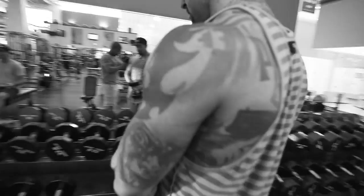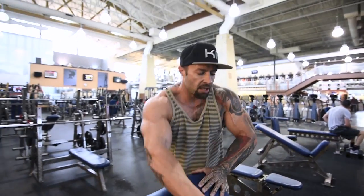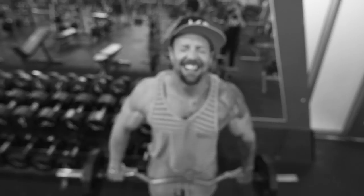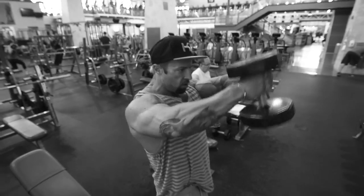All right, our first superset of shoulders is done. We started off with upright rows to really target the rear portion of the delt. So I did 20 repetitions, and then did 20 repetitions on a front raise.